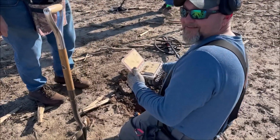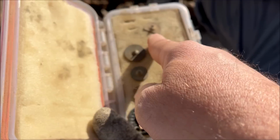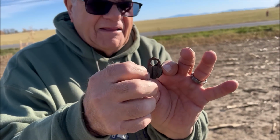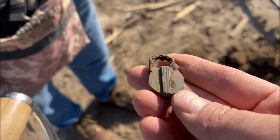Tim Ildigger got some good stuff where he had his finds case open. We kind of snuck up on him. Tombac button, flat button, another tombac button. All right, let me see it, because this is a pretty amazing little piece. Look at that mini little padlock. Tim found that here in this field? With the lock guard on it, Charlie. The plate guard that would cover the keyhole.